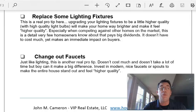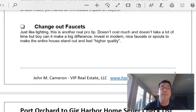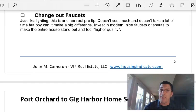Makes a huge difference as buyers walk through your home. Also, I mentioned before, light, bright, and airy. As much light in the home as possible. Change out the faucets, some of those bathroom faucets that might be worn or old. It's pretty easy to do. It doesn't cost a lot of money.